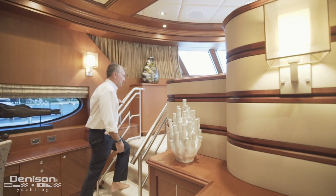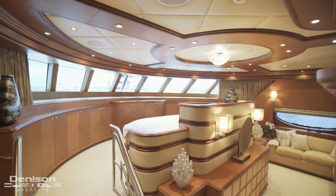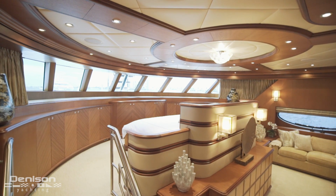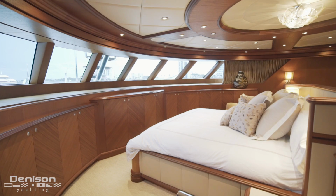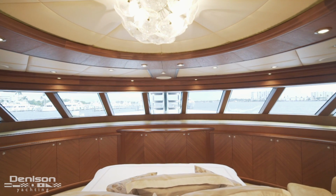The master's bed is accessed by chandelier sweeping stairs to either side. It's not just the amount of light in this space, but it's how the light gets in. Look at this 180-degree panoramic view from the bed.